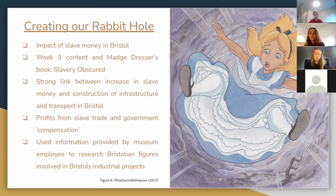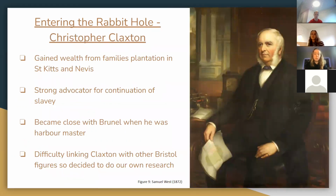Having established a strong link between slave money and infrastructure in Bristol, we followed the leads that the museum employee provided and set to work asking how Christopher Claxton's money had shaped Brunel's work. In reading extracts from Slaves to Sleepers by Toni Morrison, we discovered that Claxton had gained his wealth from his family's plantations in St. Kitts and Nevis.